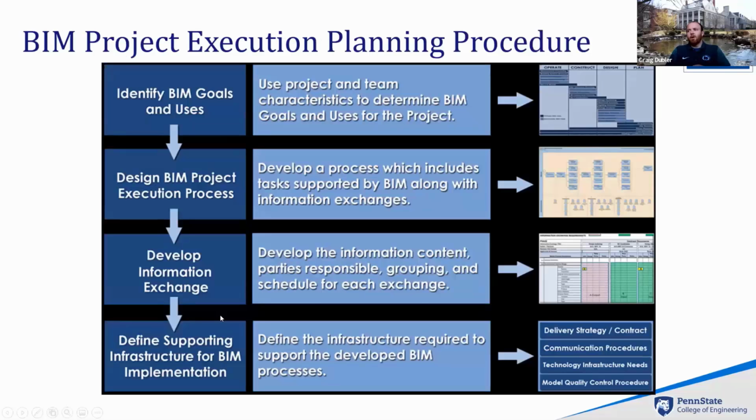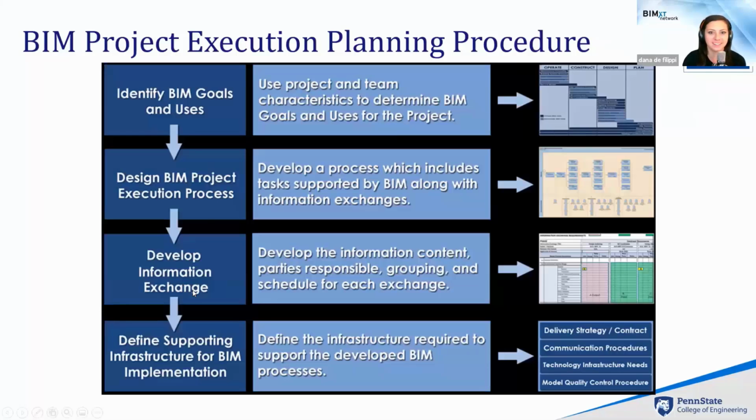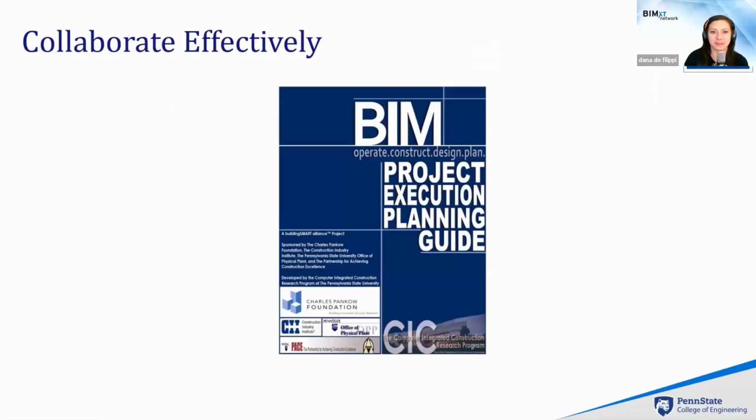This is a 4-step process to develop a BIM plan. I do strongly urge that each of your projects have a decent BIM plan. One, to determine what you're going to do on a project, but specifically what you're going to deliver at the end of the project. And I think that's probably what most of us think about when we think about Penn State, right? The PxP or the BIM execution plan, the BEP or whatever anybody wants to call it. I feel like whenever you look up BIM execution plan, you're going to find resources related to Penn State.